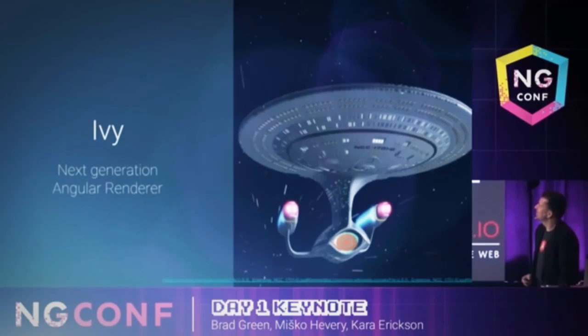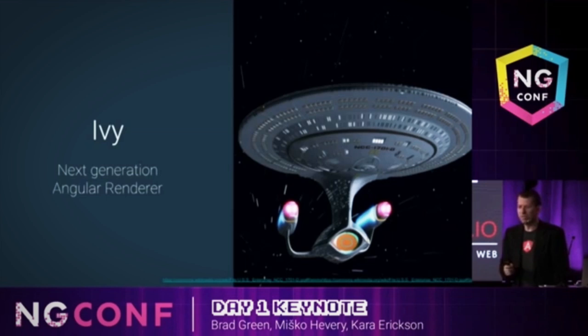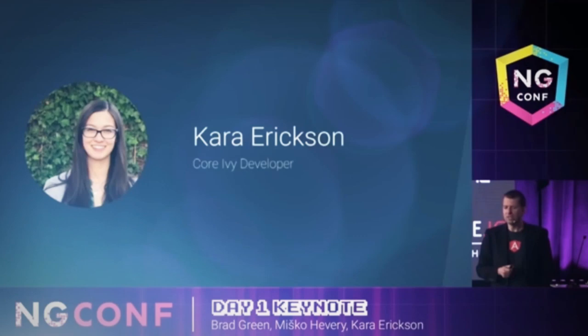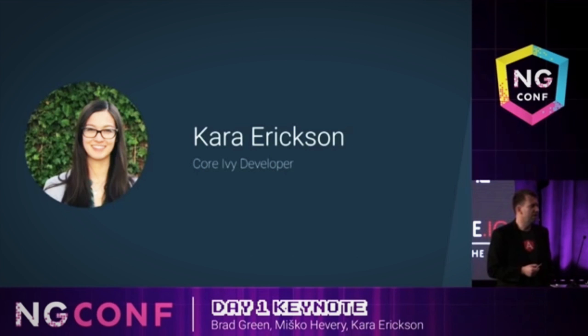So let's see if we can look at it. We're working on this thing called the Ivy project. It is the next generation Angular renderer. The things we're focusing on in Angular is what we call smaller, faster, simpler. So now I'd like to invite on stage Kara. Kara is a core Ivy developer. She is a pretty amazing and prolific coder. She has produced more Ivy code than the rest of the world combined.